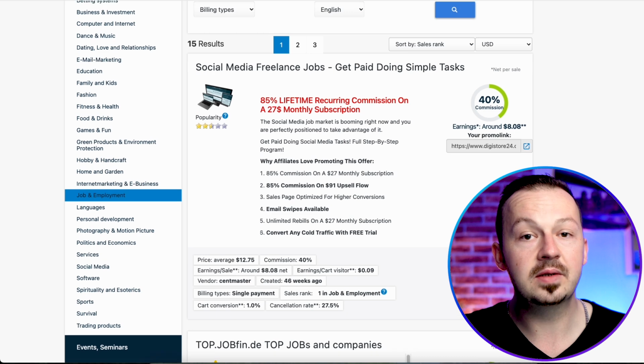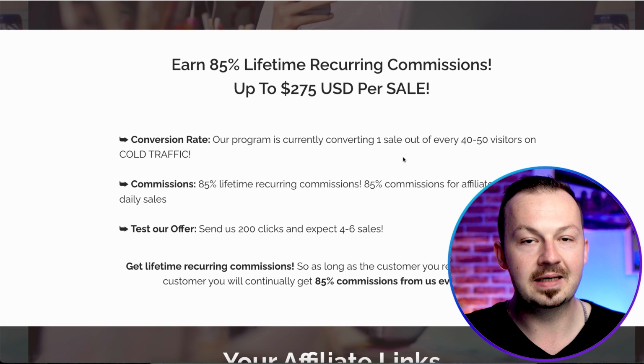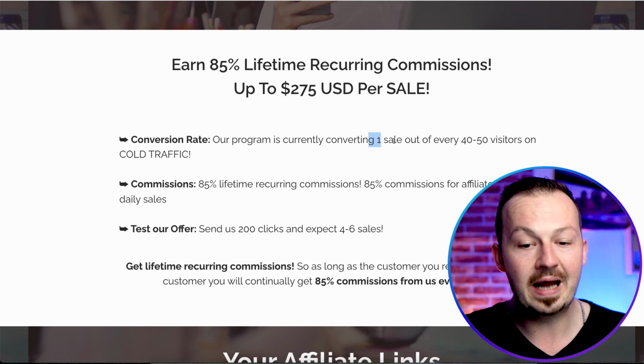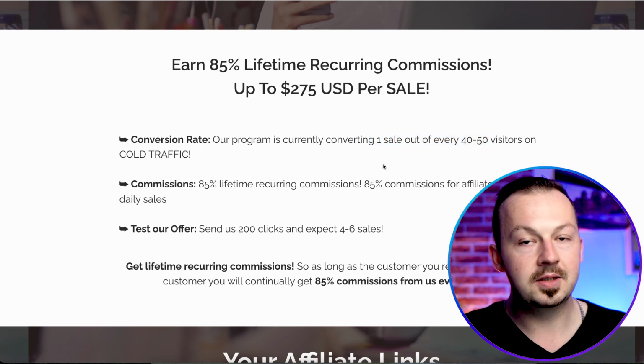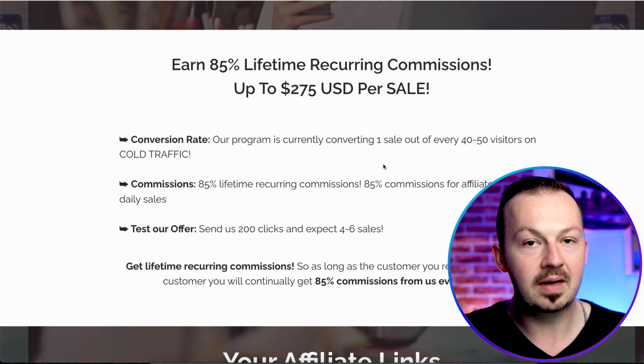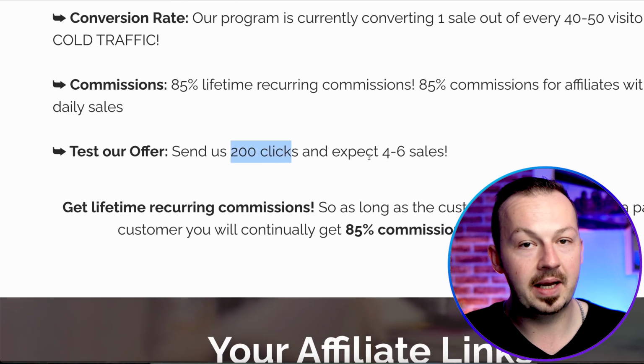Now, another reason why I want to go exactly for this product is because if you are going to go to the affiliate page, you can see that this program is currently converting on one sale out of every 40 to 50 visitors of cold traffic. So literally people who never thought of getting this program, if they are going to come to the sales page, 1 out of every 50 is probably going to make a sale. So you can see out of every 200 clicks you're going to get to the sales page, you can expect 4 to 6 sales.